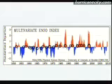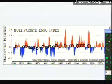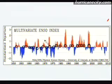Then the next time was 1960. We had neutral conditions, and we had 7 named storms that year. 1962 also neutral. 1963 was La Nina conditions. Notice the spike here. In 1963, we had 9 named storms. Actually, let me illustrate this so you can see what I'm looking at here.